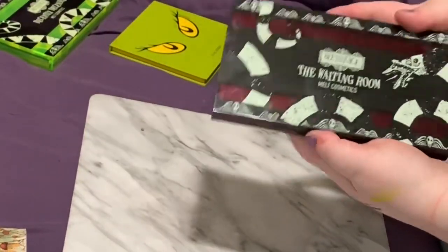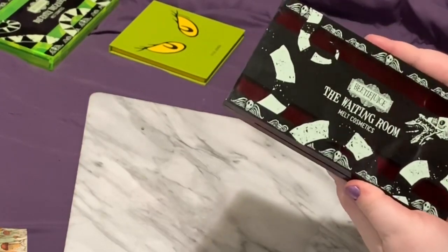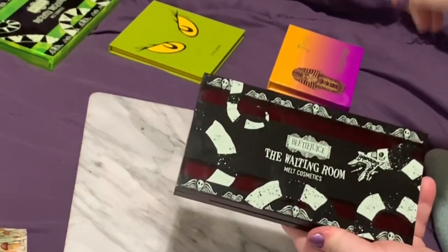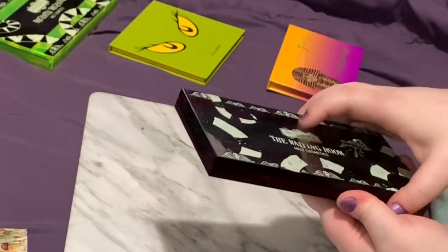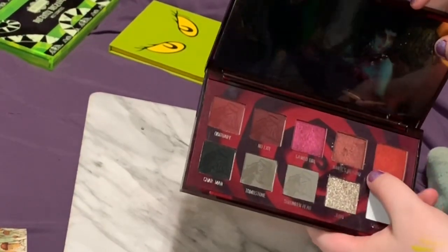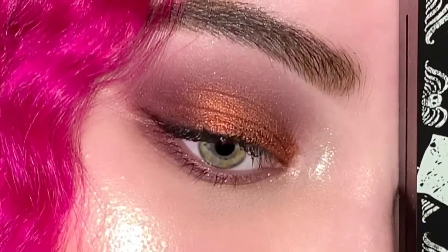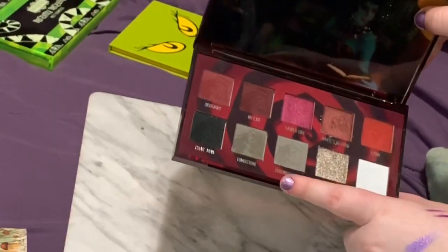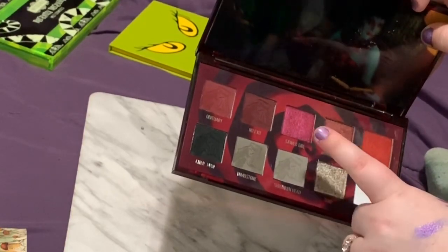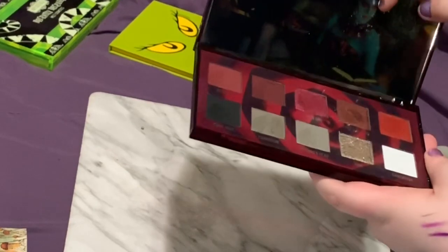At number 6, we have the Beetlejuice Waiting Room palette, which, I'm surprised I like this more than Recently Deceased, but I do. This palette is phenomenal. It has the gray tones and then it has reddy brown tones, and I love them. I did use the grays and the reddy tones, and I love this palette. This is definitely one of my favorites.